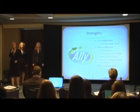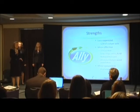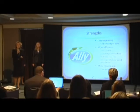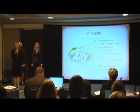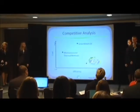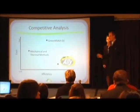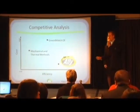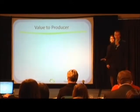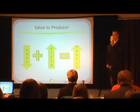Further, the post-emergent formula of Ally allows producers the opportunity to control weeds even after their crop has started to grow. This is a significant limitation of the pre-emergent formula of Green Match EX. To sum up all of these strengths, Ally reduces weed removal costs 52 to 83%, all while maintaining weeds more effectively, and at the end of the day can increase profits for the grower up to 50%. The bottom line of all this is that Ally reduces costs, raises yields, and increases profits.